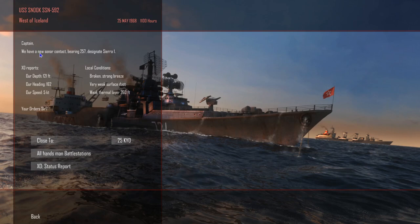Let's see what we have. Captain, we have a new sonar contact, bearing 257, designate Sierra 1. Our depth is 121 feet, our heading is 162, our speed is 5 knots. Let's see, conditions: broken, strong breeze, very weak surface duct, weak thermal layer, 260 feet. And let's close to around 10 kilometers. I want to see what we got.